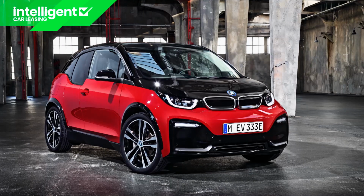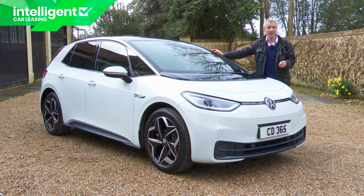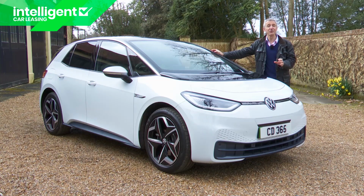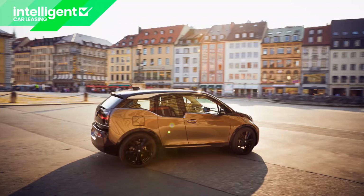But you are more likely to be looking instead at the BMW i3, which has a 42.2 kilowatt-hour battery, costs from around £33,000 and goes 191 miles between charges. But that car does have a much smaller boot.